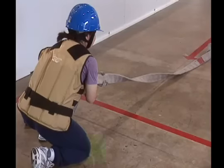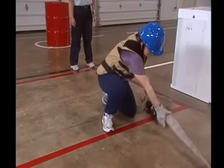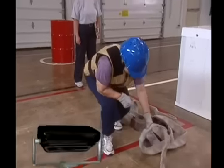During the hose pull, you must remain on at least 1 knee within the marked boundary lines at all times. If you fail to do so, you will receive a warning. The second time you move outside of the boundary, or fail to maintain at least 1 knee in contact with the ground, will constitute a disqualification, and your test will be concluded.